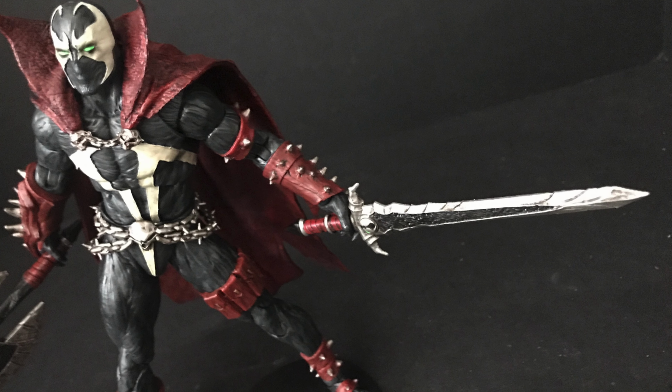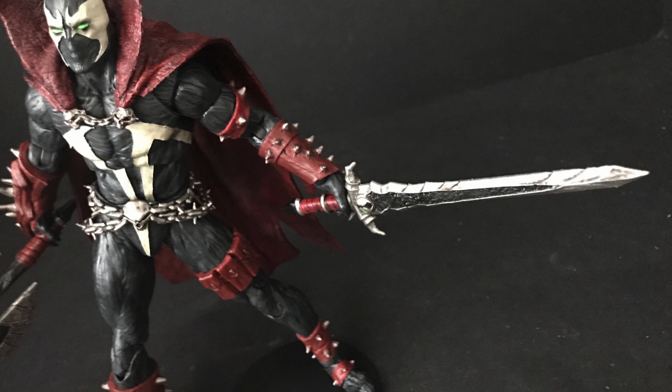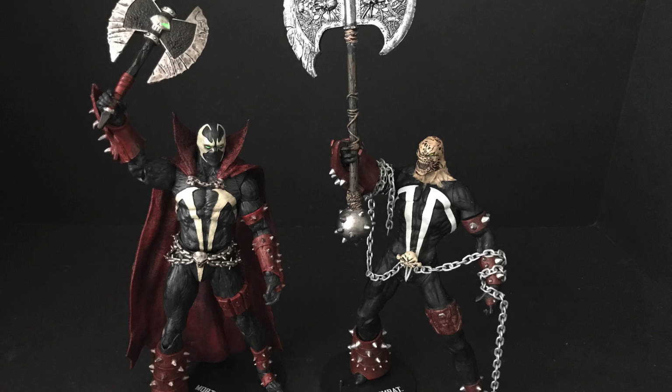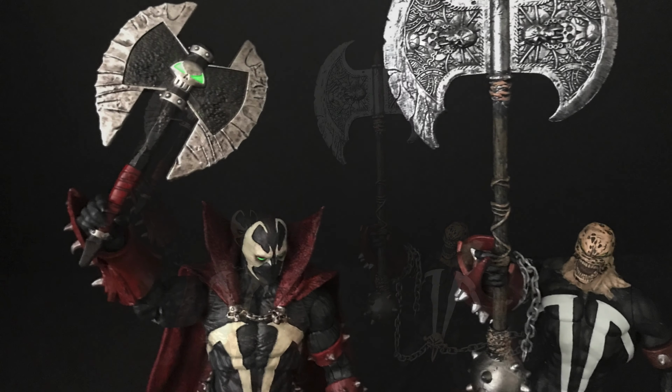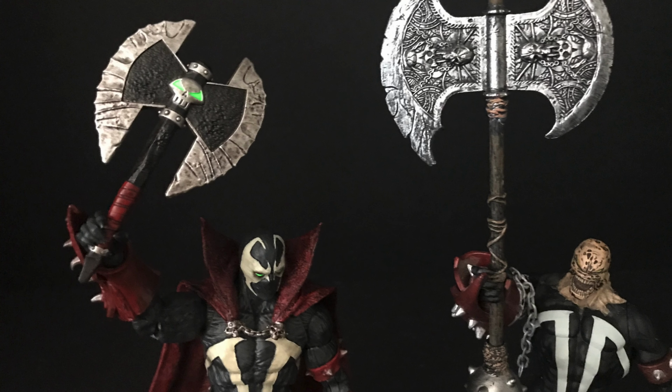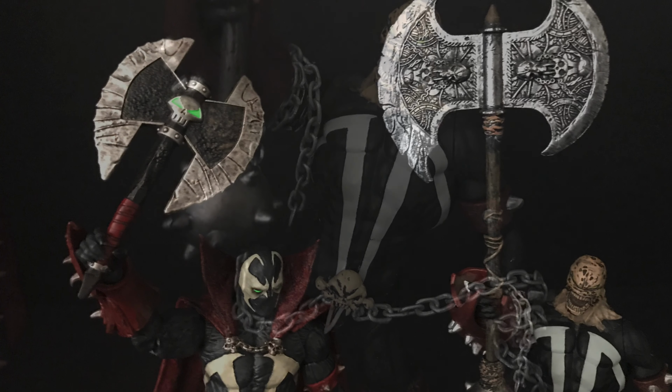It's just something that we've grown up to do with collecting. But if it's for someone new, someone getting into Spawn, I would definitely recommend it. It's a great starting point, especially if you don't have the older figures like this, to where you can see how it's changed over the years.